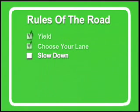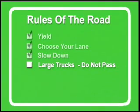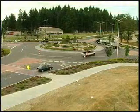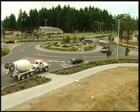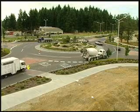Slow down. Modern roundabouts are designed for speeds of 20 miles an hour or less. Drivers should be aware of the posted speed limit signs and slow down to safely enter. Large trucks and trailers. Give special consideration to large trucks and trailers. Never pass or drive adjacent to a truck within a roundabout. Driving behind large trucks is preferred.